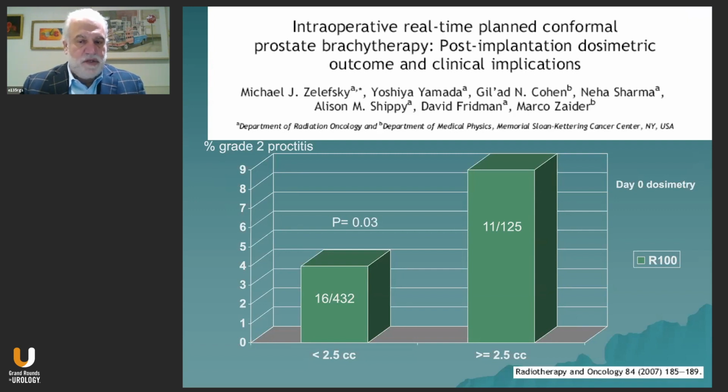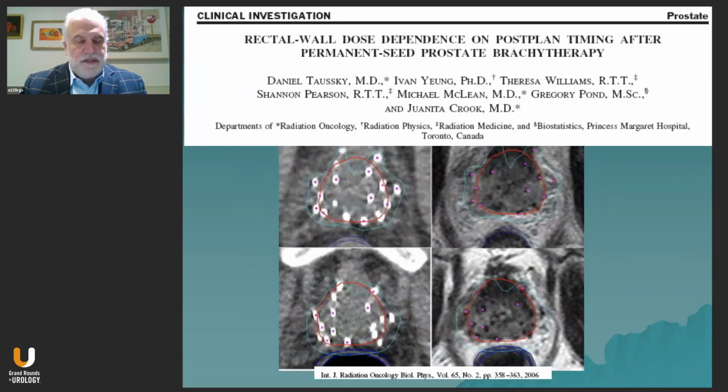So you can see the much higher bar of the R100 in patients that had greater than 2.5 cc's receiving the prescription dose. And this slide shows an interesting phenomenon, which can relate to one of the things I'll be talking about today, which is using a hydrogel spacer.